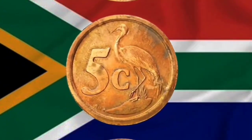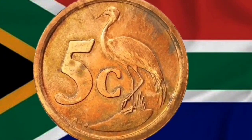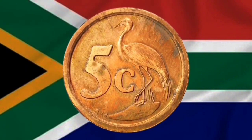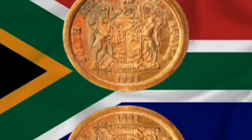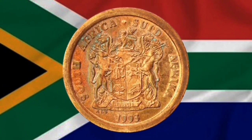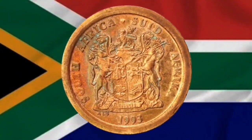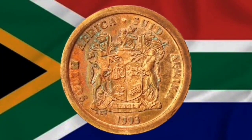In 1993, millions of these coins were produced for general use. However, not all coins are created equal. A very small number of these coins were struck with minting errors, such as double dies, off-center strikes, or incorrect planchets. These rare variants are what collectors are truly after. A standard 1993 5-cent coin in circulated condition doesn't fetch much in the market. Typically, its value ranges between 10 cents and $1 depending on wear and demand. However, an uncirculated or proof version can be worth up to $10 or more in specialized markets.